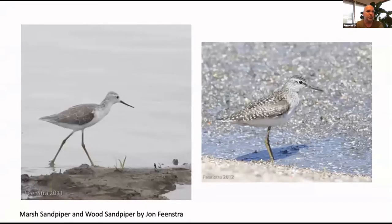Here we have a couple of photos from John Feenster. We have a marsh sandpiper on the left here, very similar in plumage to greenshank and not totally dissimilar to a basic plumage yellowlegs. It's smaller and daintier than a greenshank, approaching lesser yellowlegs maybe in structure compared to a greenshank. Greenshank is similar in size to greater yellowlegs, just for comparison. Marsh sandpiper has this finer needle-like bill, generally whiter plumage, greenish legs, as you can see here, it doesn't have bright yellow legs, and a white V up the back. It's kind of like a dowitcher.